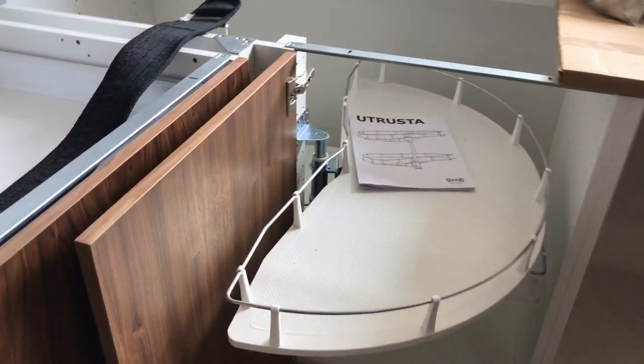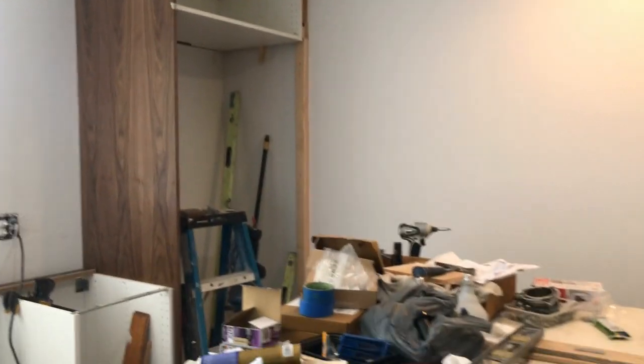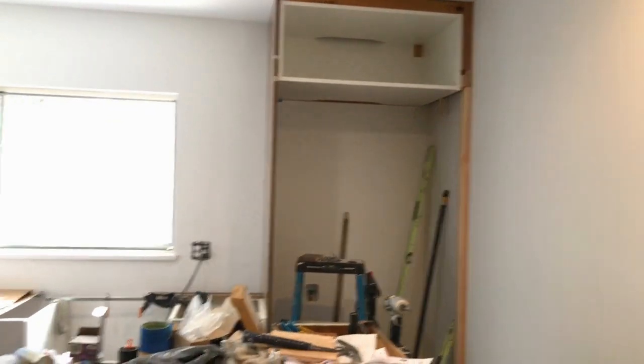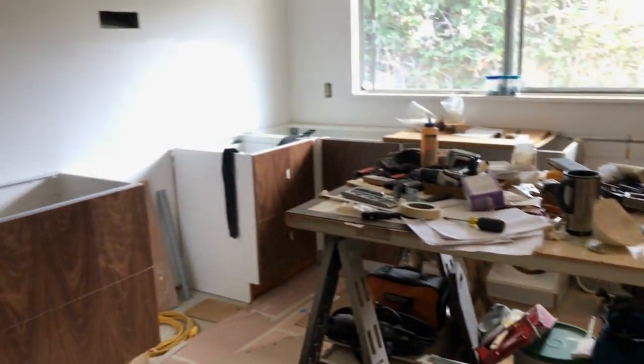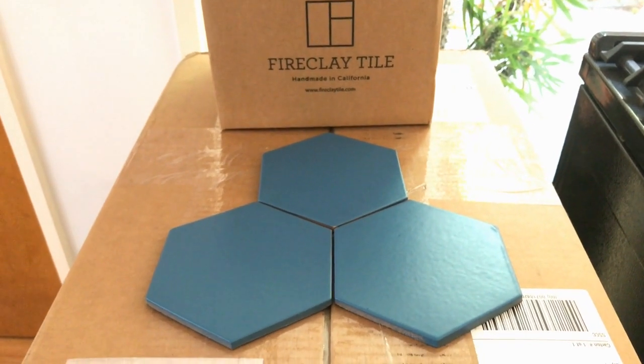Isn't that cool? So that's the cool IKEA inside part of the cabinet. This is the beautiful outside semi-handmade part. Over there is where the refrigerator will be inside, and that'll be a cabinet-ready fridge. So it'll have that gorgeous wood all the way on the outside, as will the dishwasher. It's kind of messy, but it's also coming together. I'm really excited to also share this absolutely gorgeous Fire Clay tile that came in. That's what the backsplash will look like.